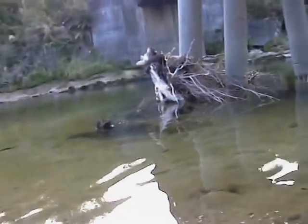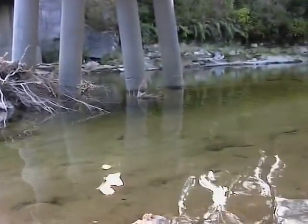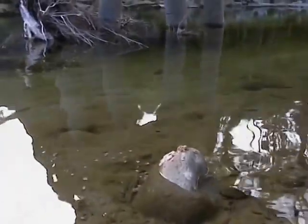So far we've only seen one eel in this pool. But we suspect that after dark there'll be quite a few more eels come out. But you can never really tell on these West Coast rivers. But we'll give it a go.